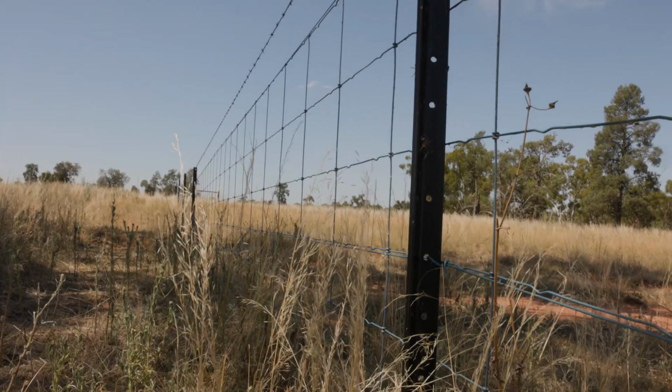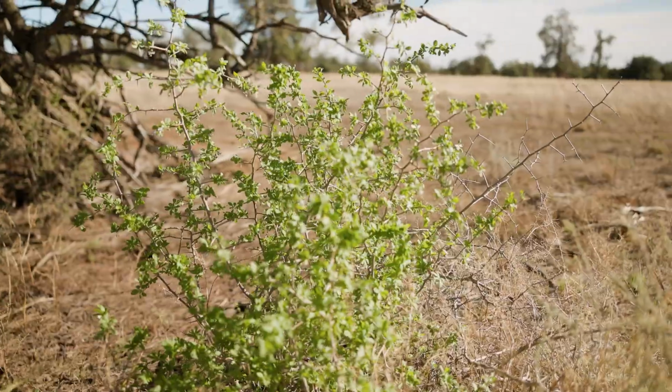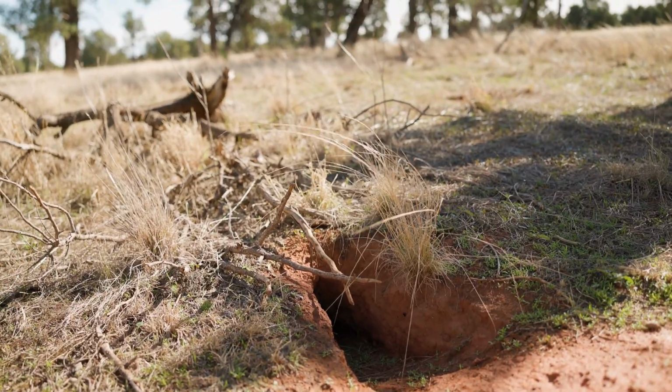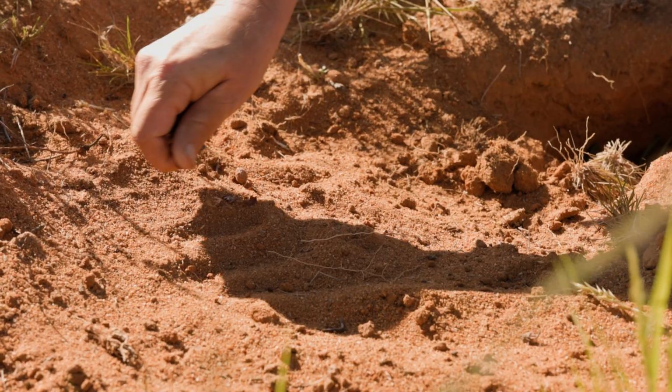The main elements of the project are the fencing, the collection of seed, the removal of threats, so for example boxthorn and rabbits, and then finally putting the seeds into the ground. And then the last part is waiting, waiting for it to rain.